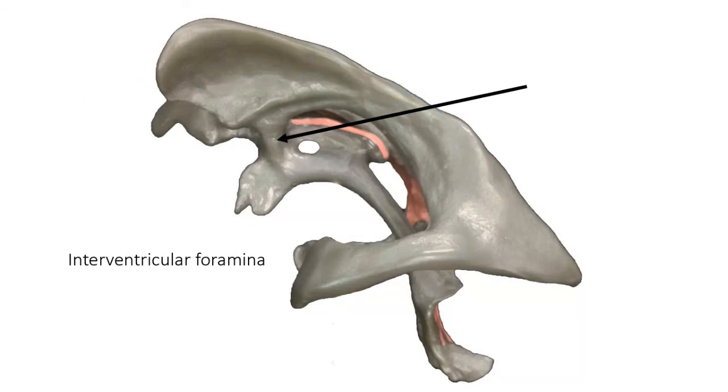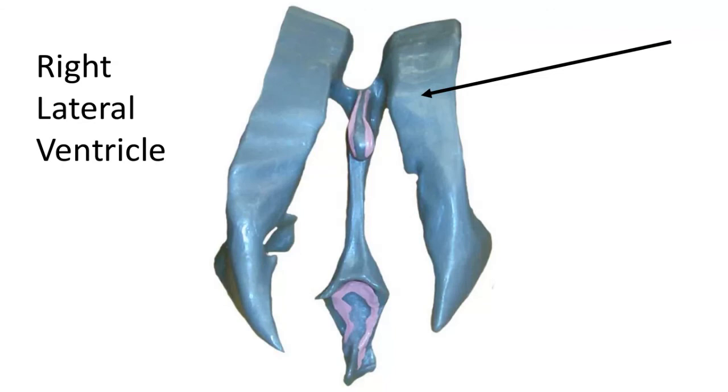I'm going to come back to this slide, but let me show you the ventricles. You don't have this in your book. Let me show you the correct anatomical view. Now we're looking superior and kind of posterior, like if I were standing behind you. Here's the right lateral ventricle. Here's the left lateral ventricle.